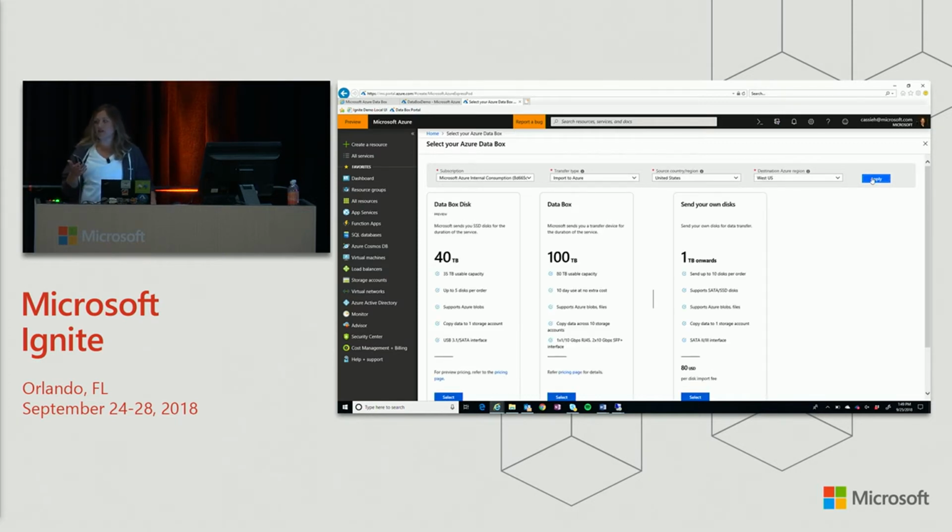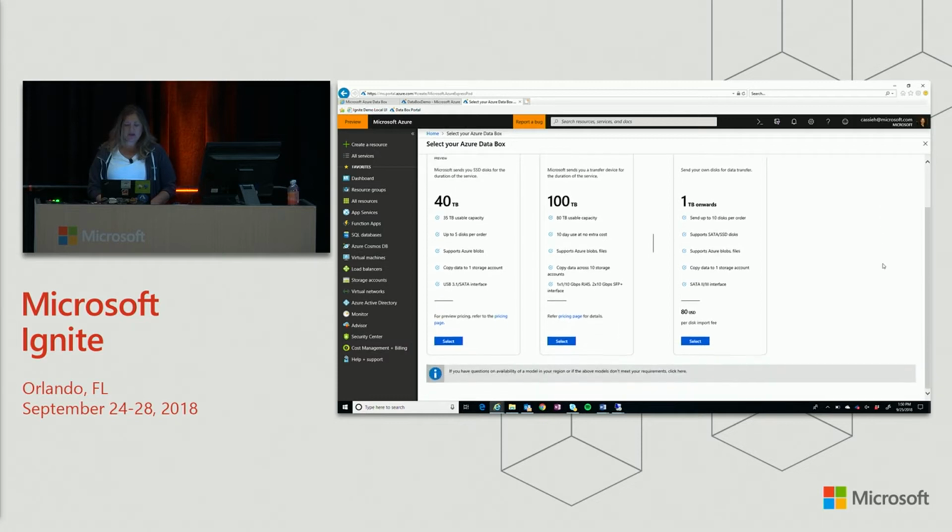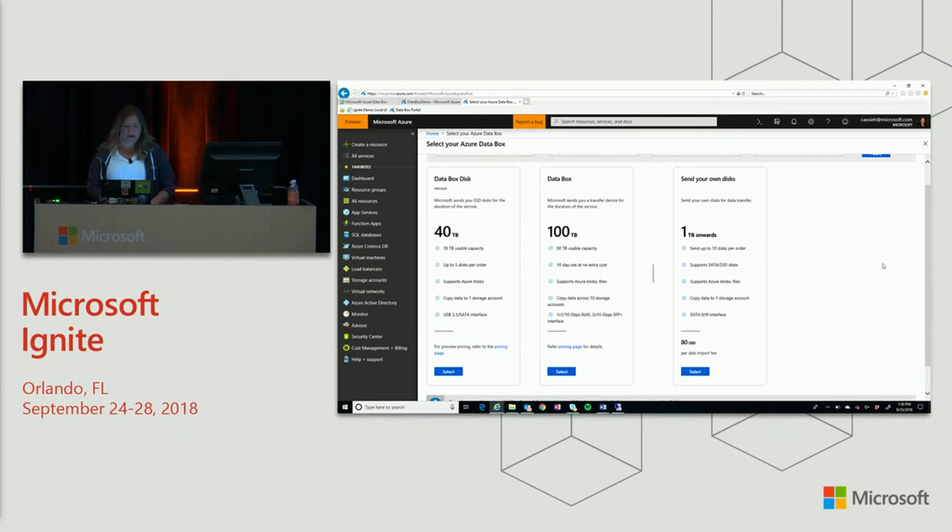Based on the options that you select, we are going to tell you what's available. You'll notice one thing that's missing here is Data Box Heavy, which we announced this week, and this one should be showing up in the next few days, so look for that. But today, I'm going to walk us through the experience of ordering a Data Box.